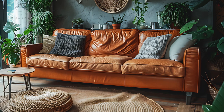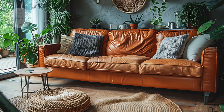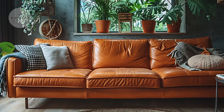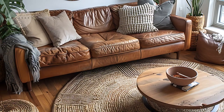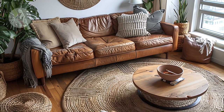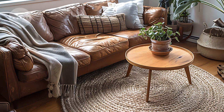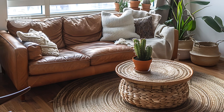Consider adding a variety of textiles through cushions, rugs, and curtains to enhance the warmth of your space. Each layer contributes to a welcoming atmosphere, encouraging guests to feel at home while allowing you to enjoy the inviting environment you've created. Remember, it's all about finding the right balance that feels true to your style.